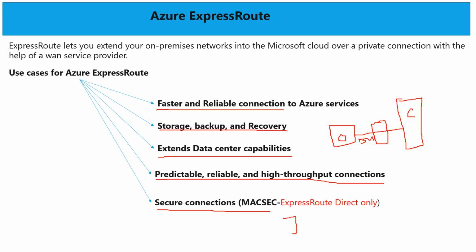So for example, this is my banking data center, this is my cloud, and I have some sort of layer 2 connectivity. So I'm going to use MACsec encryption. Whatever data transfer happens is going to be secured. And MACsec uses encryption keys, and there are different ways you can implement it.